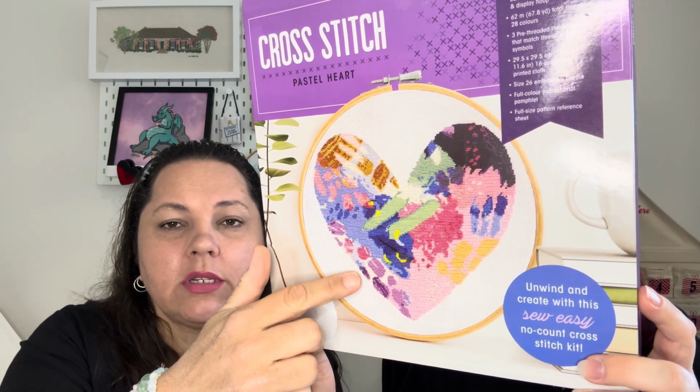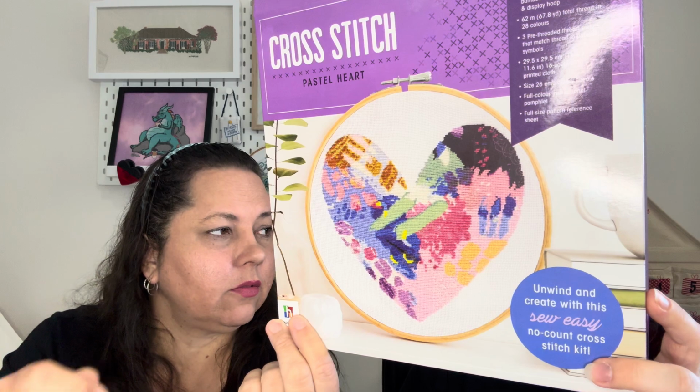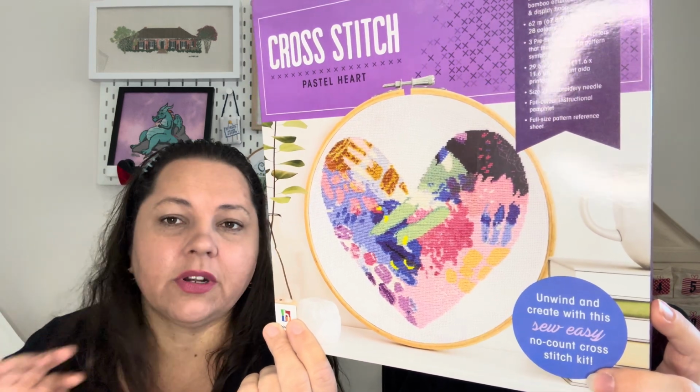So it'll be a good travel stitch for me to go out and just stitch, because then I can't stuff it up. Like for medical appointments and things like that when I'm stressed.